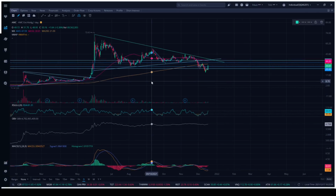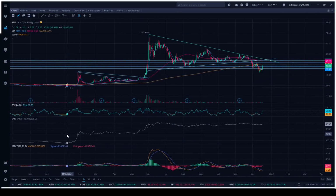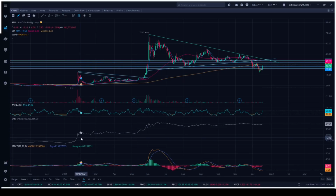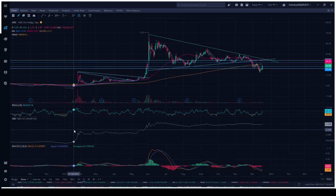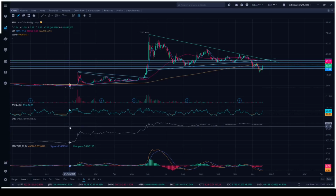People have heard me call out several times that there have been these peaks and plateaus in the OBV that showed up. If you're just coming into one of my videos for the first time and don't know what OBV is, OBV is on balance volume, where green volume candles increase the OBV and red volume candles decrease the OBV. It's basically simple addition and subtraction, and the theory behind it is that it displays on balance how many buyers versus sellers there are.